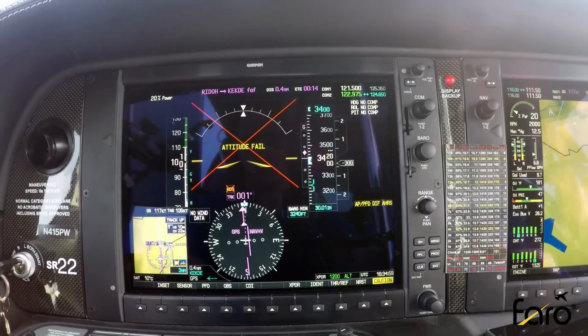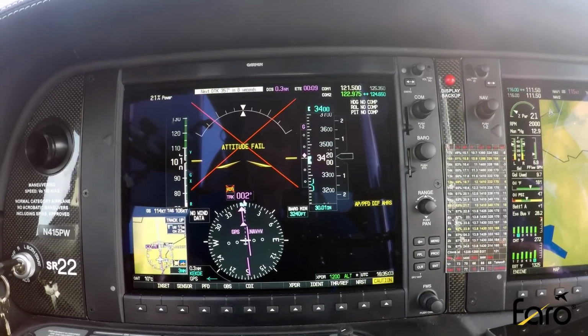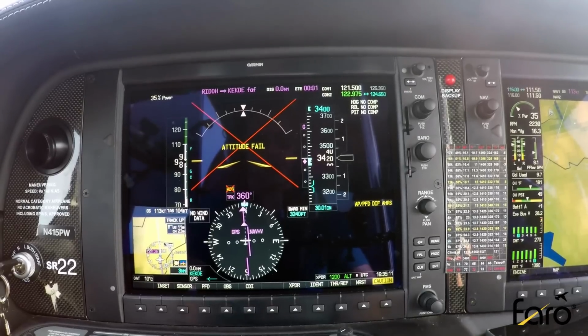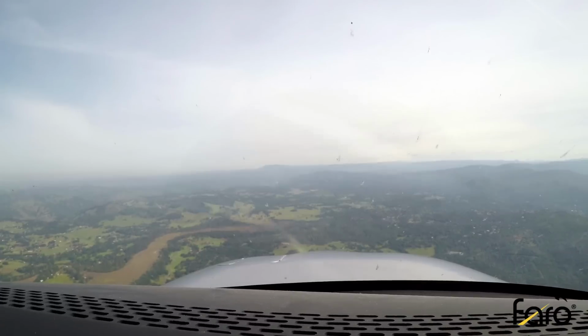Okay, so here we are at 3,400. We're allowed plus or minus 100 on this, but the only way for us to maintain that is if we power up. There we go. Now we've actually gotten to the glide path, and so we can continue descending now. So we'll pull the power back again to 20%. And we'll continue down that glide path.